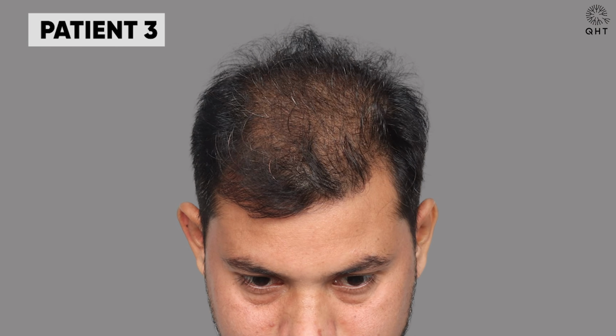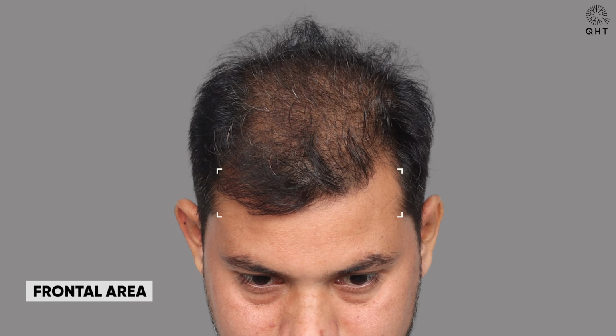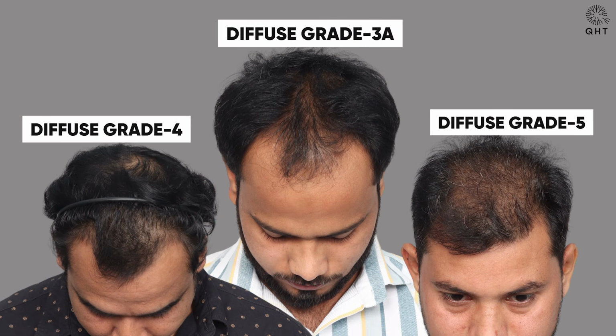Finally, let's move to our third patient, who was at an even more advanced stage of diffuse grade 5 baldness. His faint hairline was completely damaged, and both the frontal and mid-scalp zones had lost significant density. Even the crown showed visible thinning, leaving only minimal natural coverage across his scalp. But here comes the turning point.